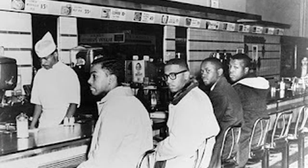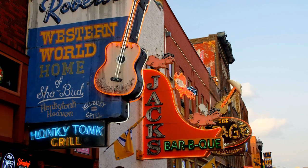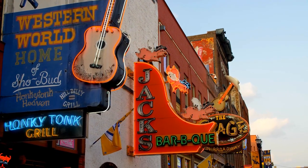The neighborhood is also home to the Country Music Ryman Auditorium, which was the original home of the Grand Ole Opry. Now the Grand Ole Opry is located northeast of town off of Briley Parkway. But if you like country music, then a walk down Broadway Street on any night of the week will convince you you're in honky-tonk heaven. The live music is out of this world.